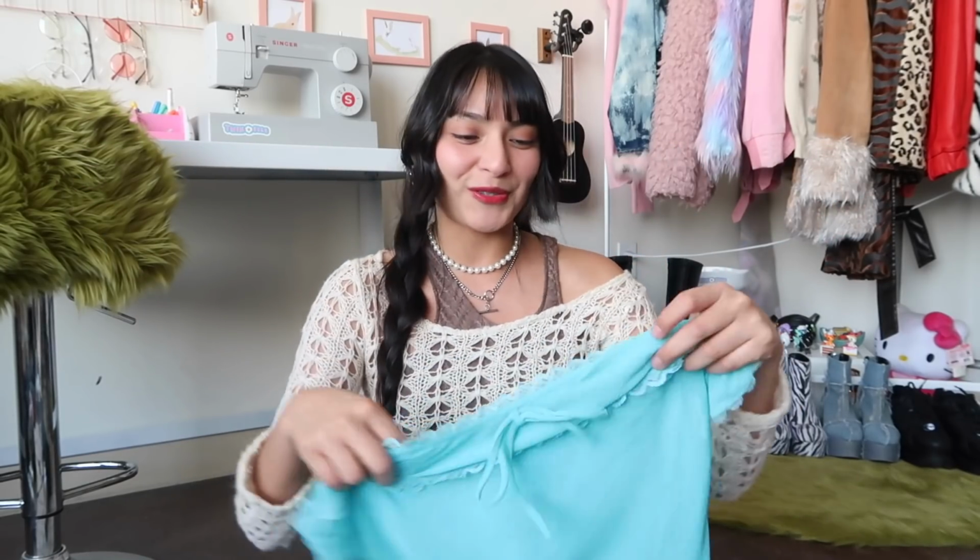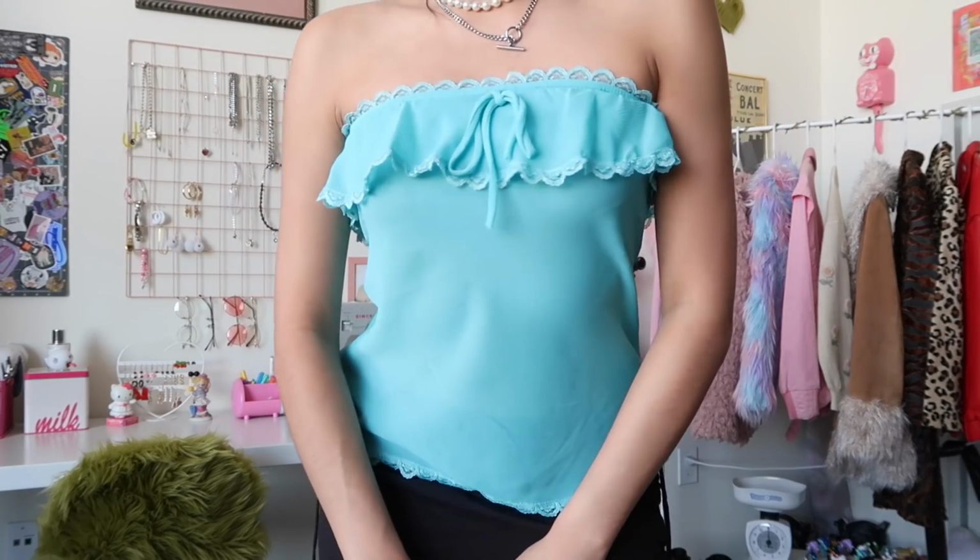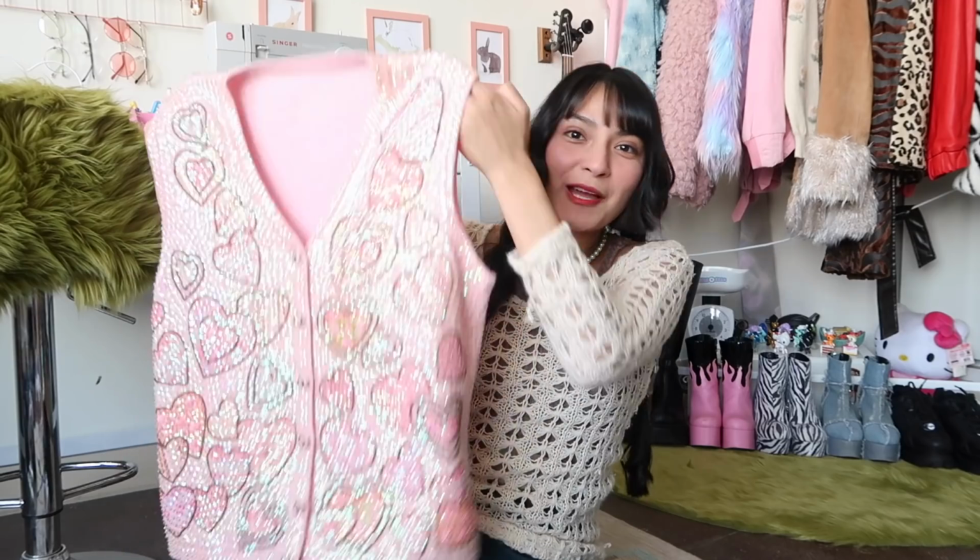And then when it starts to warm up, my go-tos are tube tops. I think they're super fun and flirty, and there's just something about showing off your shoulders that's super sexy. But we have just a popover detail with scallop lace trimming and then a little tie closure on the front. I also picked up this piece here.